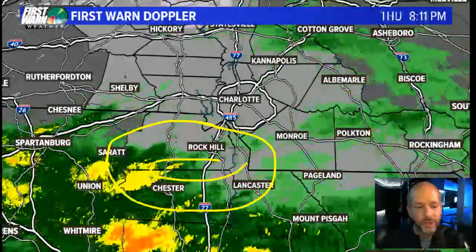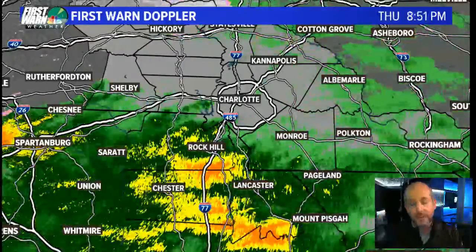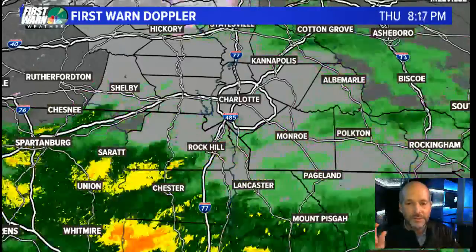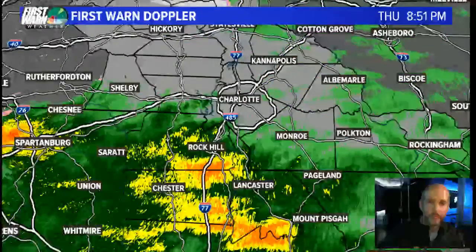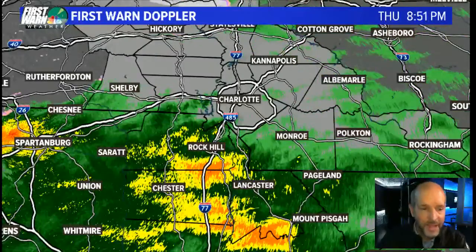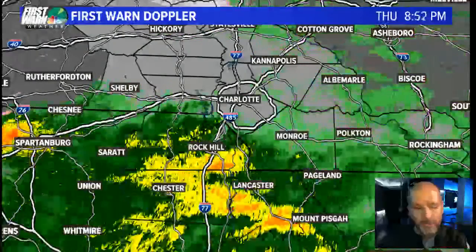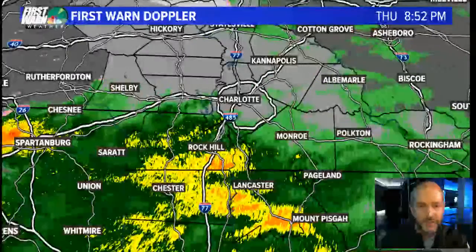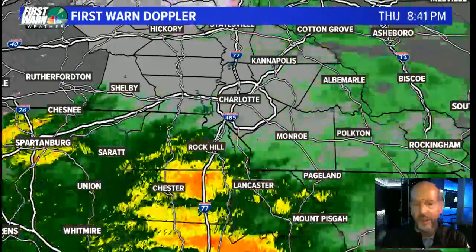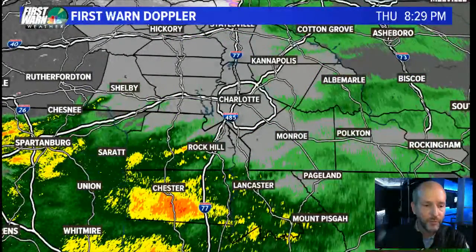When you see these really bright returns, typically in the summer, spring, fall, you'd say that's really heavy rain. Well, heavy rain bounces the radar beam back, but so do wet snowflakes or sleet pellets. They tend to reflect the radar beam back more efficiently. So when we see that, especially in a setup like we have tonight, we likely know that's either wet snow or sleet intersecting the radar beam, probably around 2,000 to 3,000 feet. The radar beam over Charlotte is about 5,000 to 6,000 feet. Down here over Chester and York County, it's around 2,000 to 3,000 feet. So that would give it enough time to reach the surface before it completely melts.